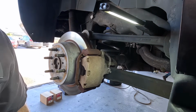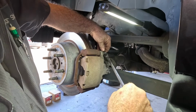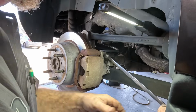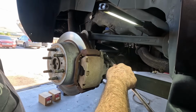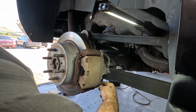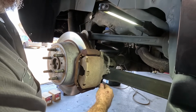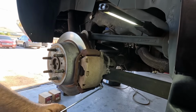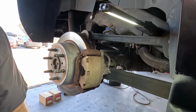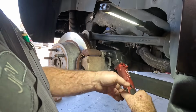She's not going. Let me get a 13, see what happens. Wasn't that tight? That's good stuff. The lower one was tighter than the upper. It grabs it pretty good. Now it'll take them off. Now they're finger tight, basically. Yep.